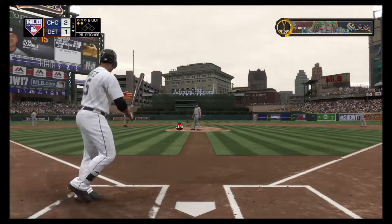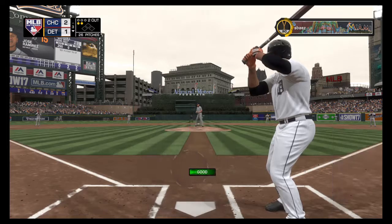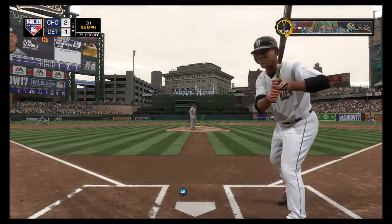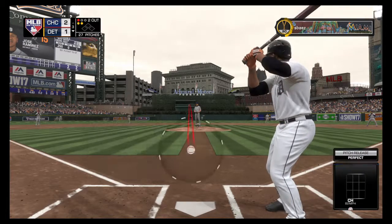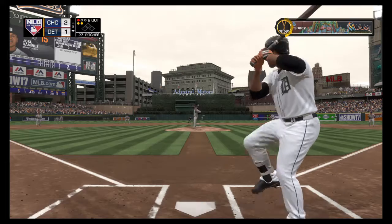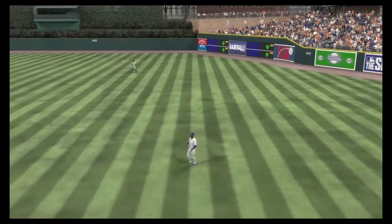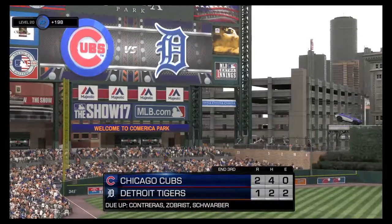Ball swung on and hit high down the line in left, but it'll get back in among the crowd, so the count holds at 0-2. And they'll try and tempt him with one in the dirt, but he'll hold back here. It's 1-2. Here it comes. Line to the right side. And this was sinking on him at the end, but he's able to hang with it, and the inning is over.